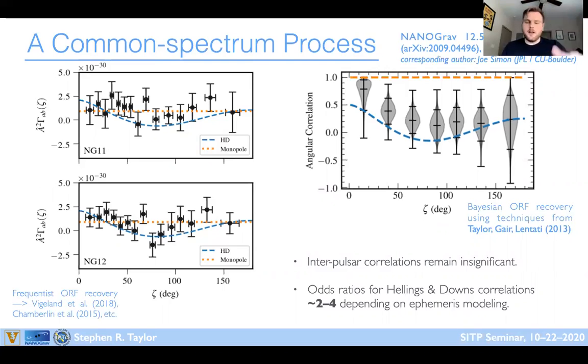In the top left, you're seeing a frequentist estimator of these cross correlations in our 11-year data set. This appears to be a lot of scatter around 0. But in 12.5 years, in the bottom left, the error bars are getting tighter. Again, we don't have much significance in these cross correlations yet. The same is true in the Bayesian analysis, where everything is pretty much consistent with 0 correlations.